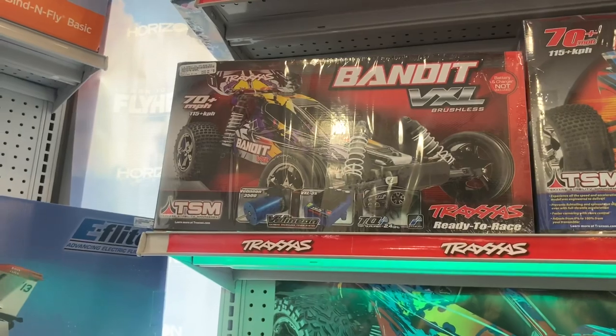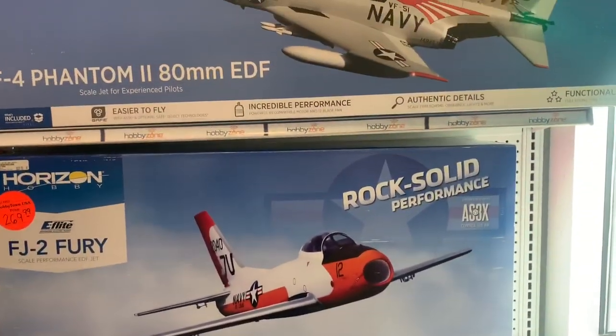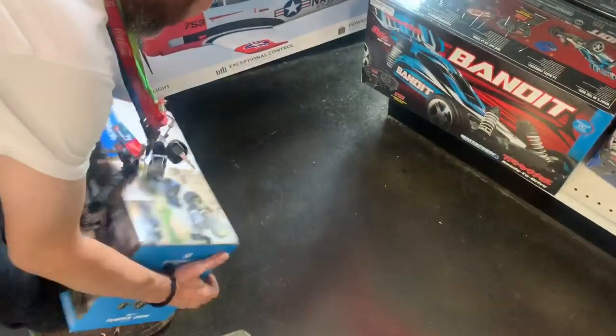$2.59. Look at what Becca brought me. Oh my gosh, look at that. That's what we looked at. Yeah. Ready to run. Yeah. You can't beat it. Is it? I mean, that looks really cool. Oh no. It's terrible. Come over here.